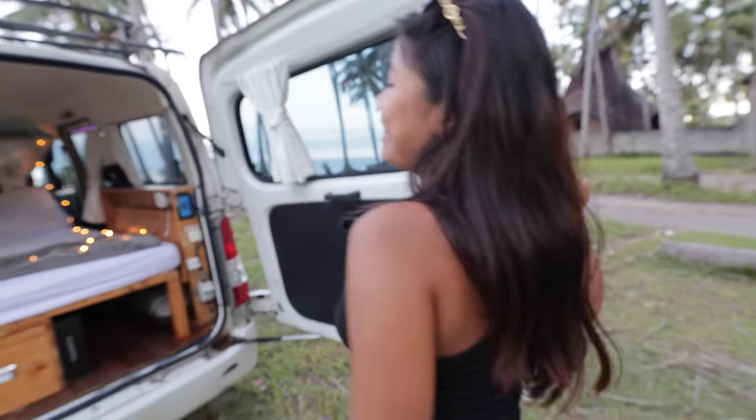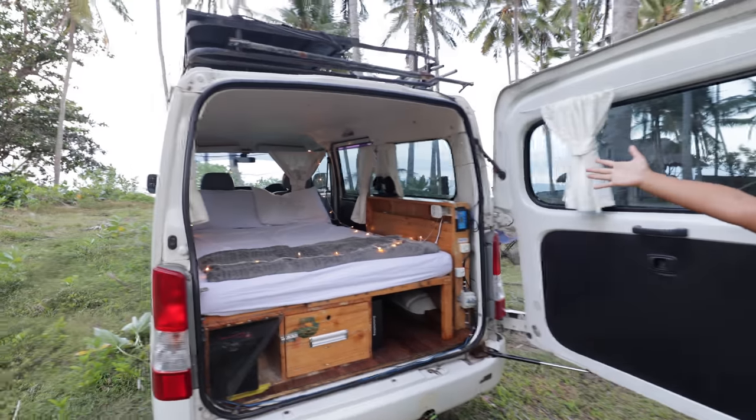The pillows, really comfortable. I honestly just don't know if van life is for me though, because for one, you have no shower. I mean, we do have a shower, but it's not like we can just strip down naked and shower right here on the beach. And second of all, there's no bathrooms, so you kind of just have to go to a convenience store or a restaurant or a cafe or warung to go to the bathroom.